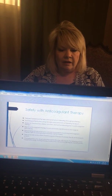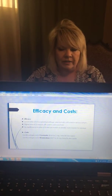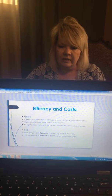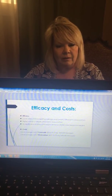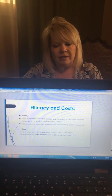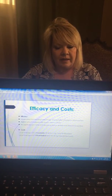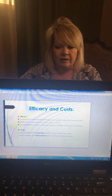Efficacy and cost. There are lower rates reported of intracranial hemorrhage and mortality with Xarelto versus warfarin, but there are higher rates of GI bleeds with Xarelto versus warfarin. There have been no significant differences noted in rates of stroke prevention between the two, and more research is needed in this area. Cost. Local cost of Coumadin is $9.06 for 5 milligram tabs for a 30-day supply. Cost of rivaroxaban is $437 for 20 milligram tabs for a 30-day supply.